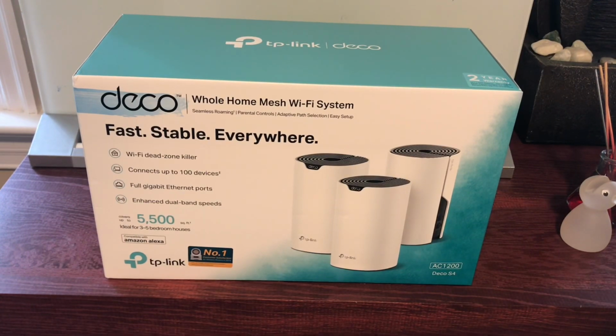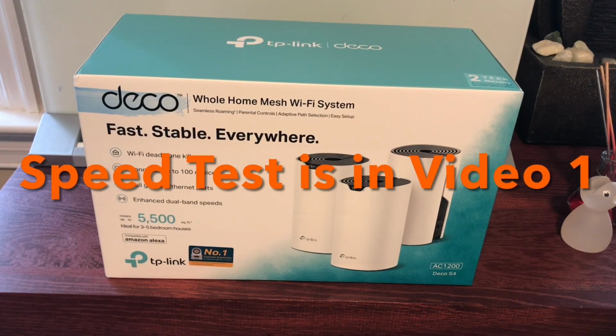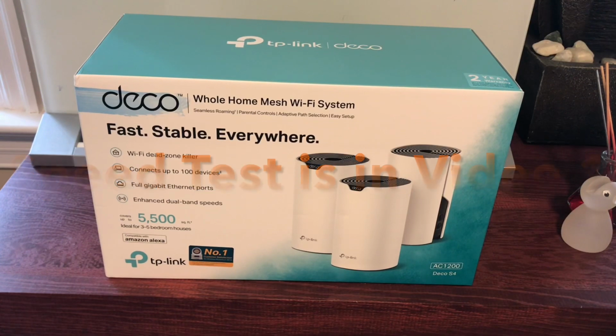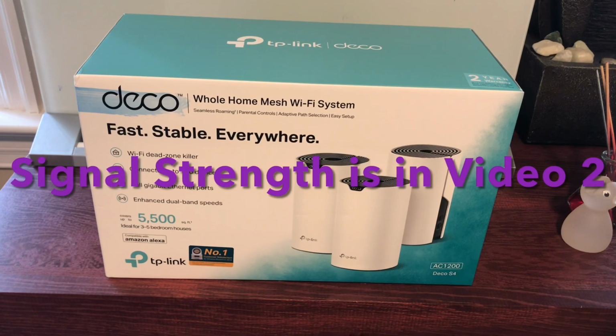Buy a mesh network. I just installed my mesh network, and you've already been seeing the results. I'm on the second floor, and I'm running over 400 megabits per second. I'm running about minus 45 dBm, and I'm not even next to one of my mesh routers here.